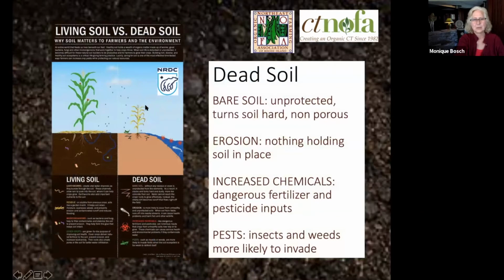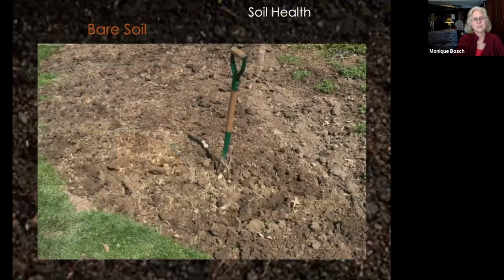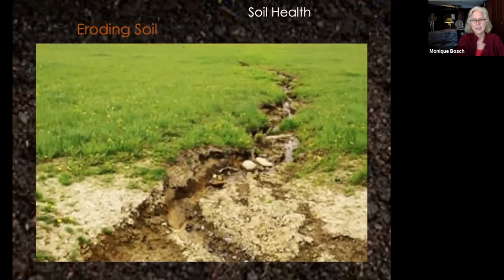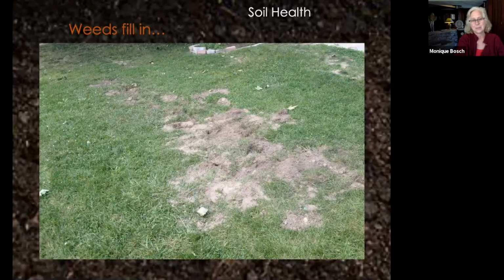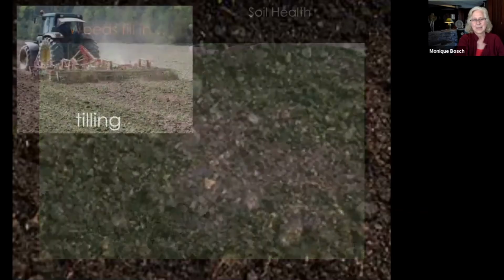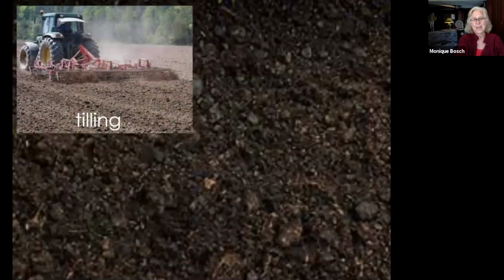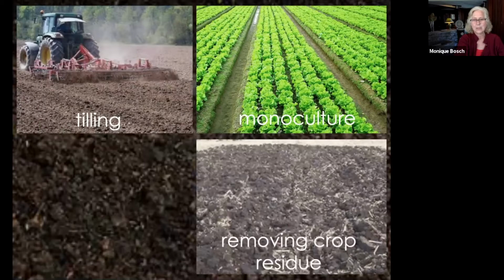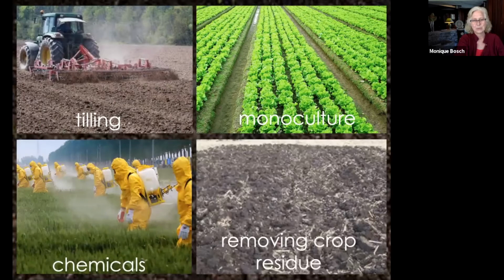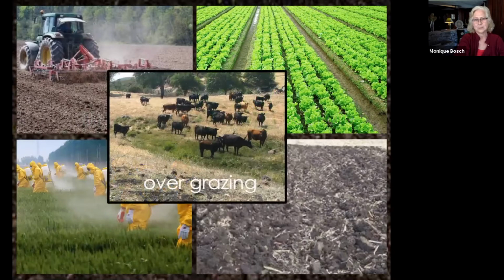So when you're talking about dead soil, this is the NRDC now, comparing living to dead soil. And here's some visuals of bare soil. If you see bare soil, you know that it is bacterial dominant, and that there is very little life, because life cannot survive in dead, bare soil. You're going to get erosion because there's nothing holding that soil together. You're going to be more and more dependent on chemicals, and you're going to have weeds because you have a bacterial dominant soil. So all of the things we talked about last week. And these are farming problems that we have: tilling, growing food in a monoculture, removing any crop residue, not allowing it to decompose in the soil, and of course, chemicals. The other thing with farming, of course, is overgrazing is a major concern.